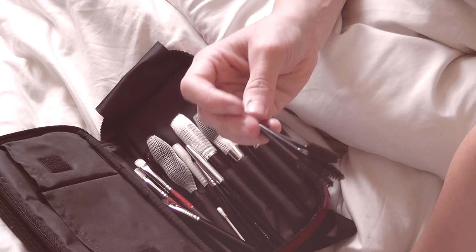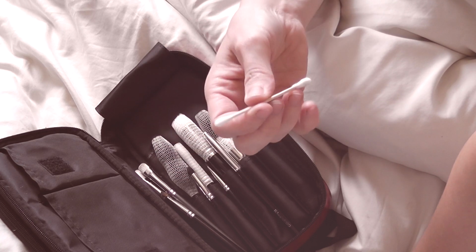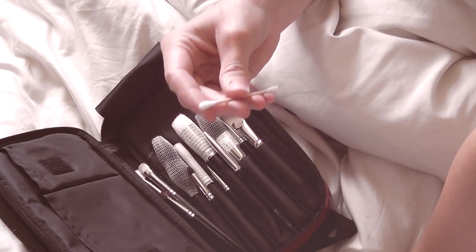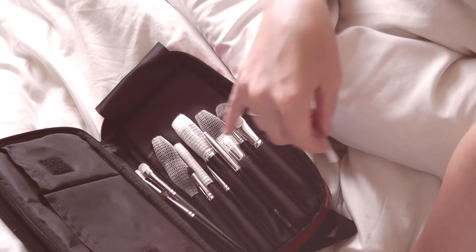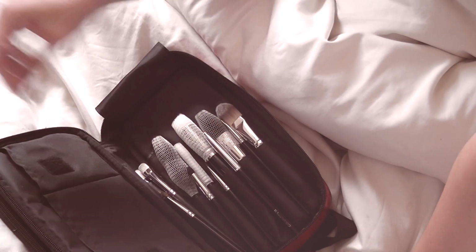I'm using them on me, so I'll just clean them and then use them again. I also have a small cotton bud, which normally I'll use to clean up any kind of makeup that I have, and I also really like having a cotton bud in my makeup kit, just because it's very, very good for blending out small edges. And most of the time I'll use my brushes, but if I'm in a hurry, sometimes I will just use this, so I always have a cotton bud in here as well.